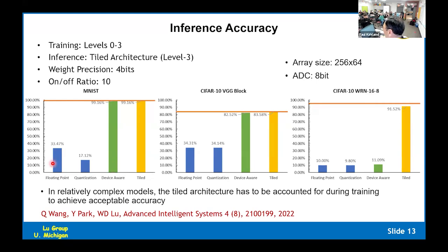But the floating point is 10%. So this is not doing anything. This is just mapping the floating point, not doing any of the rest. That means this is running the floating point model as is. So this is just doing inference. This is just showing training inference results for the model trained with different considerations.